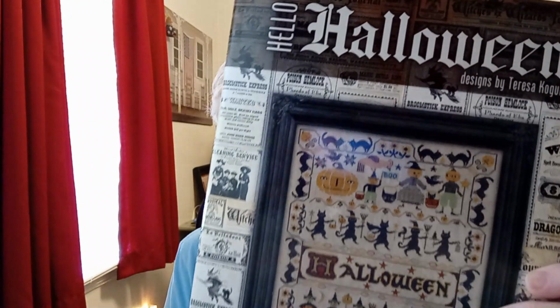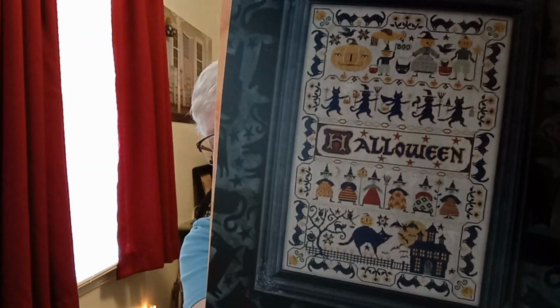And Hello Halloween. This one has, I don't know, it has a lot in here. It's the big sampler. I'm just going to give you a quick glance at how big these patterns are. They're huge, the charts. Oh, here's some smaller ones. She probably has a video that shows this really well.